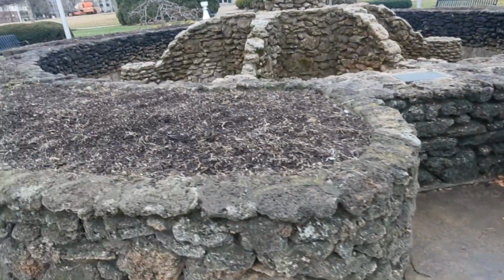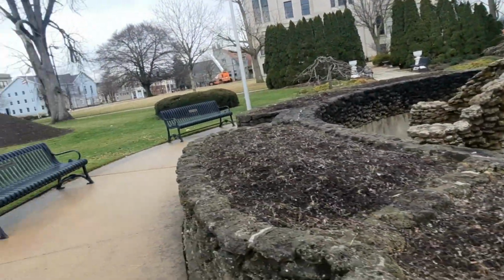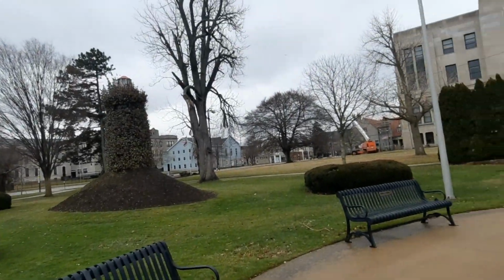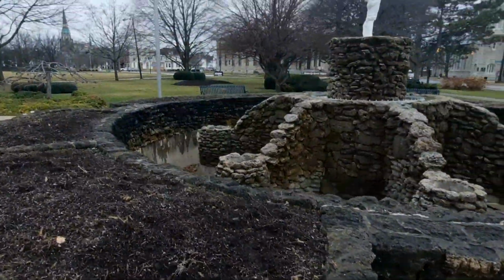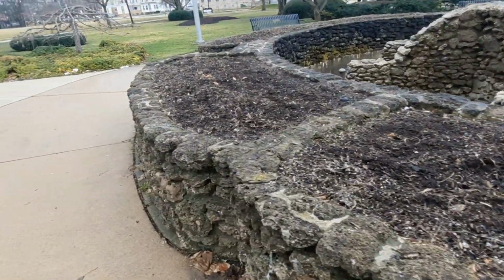Pretty cool. So it's in front of the courthouse. I think that's supposed to be a lighthouse, all covered in vines. Not sure. This is really cool. There's the boy with the boot. We're playing in Sandusky today.